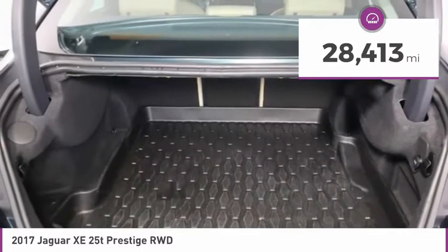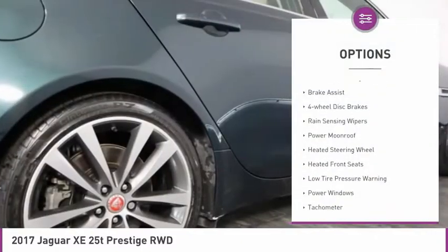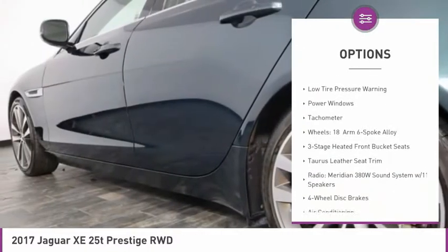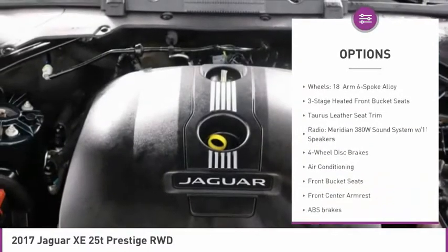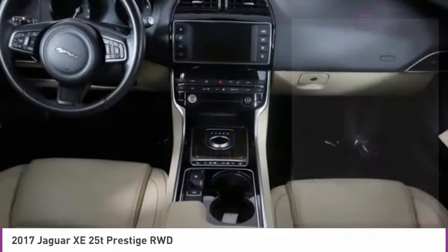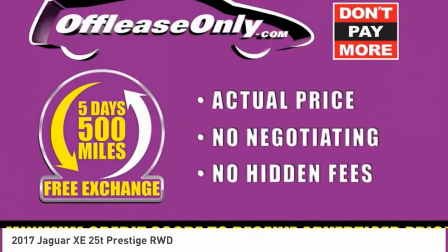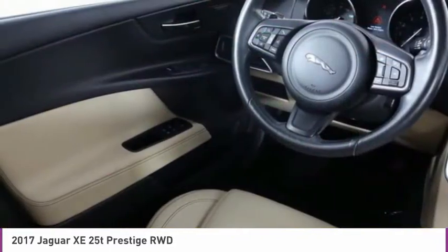Here are some of this vehicle's great options: electronic stability control, brake assist, four-wheel disc brakes, rain sensing wipers, power moonroof, heated steering wheel, heated front seats, low tire pressure warning, power windows, tachometer. Drive away with a great deal on this vehicle.